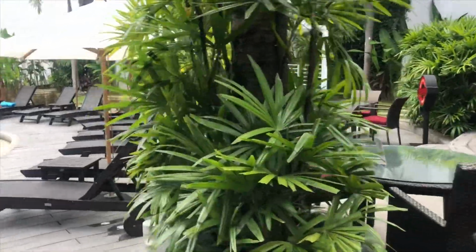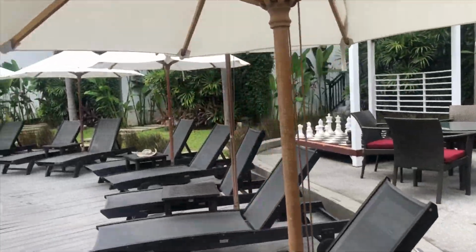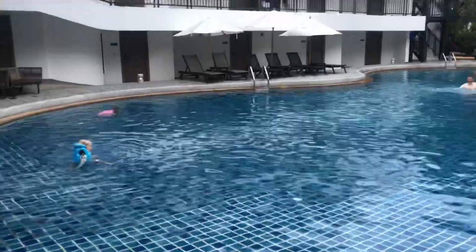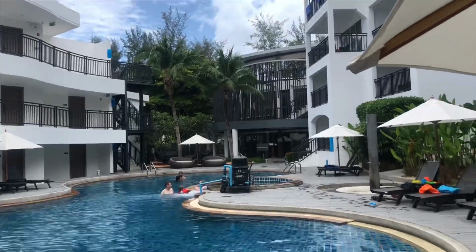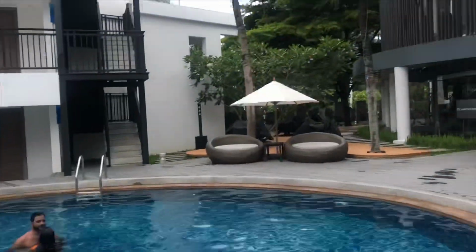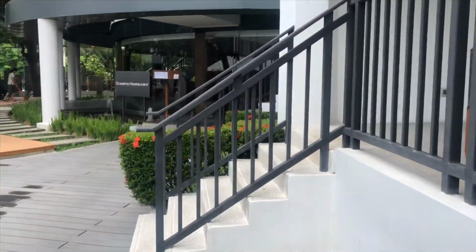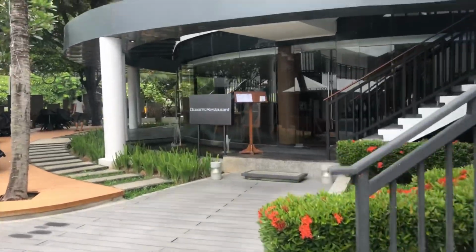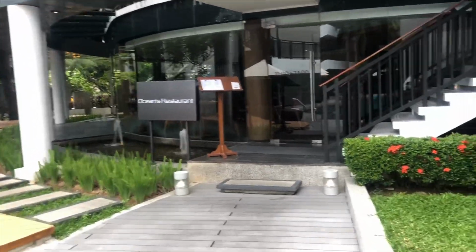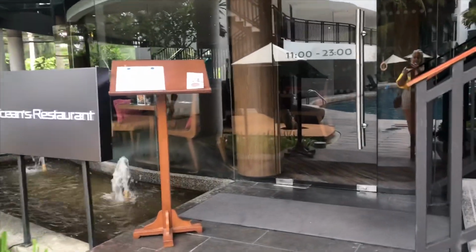Here's that chessboard I was talking about, which is kind of fun. And here's the pool. It's really cool, really cute. You can see there's some showers, and across there is that other pool. And here is probably our favorite restaurant in the hotel, which is the Oceans restaurant, which is really nice. A little expensive, but very nice.